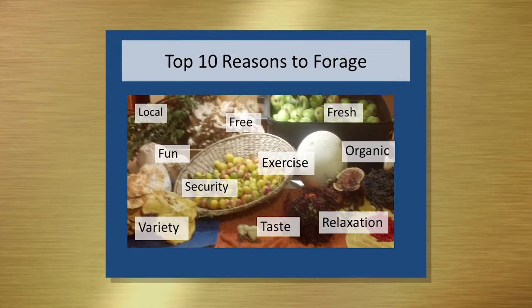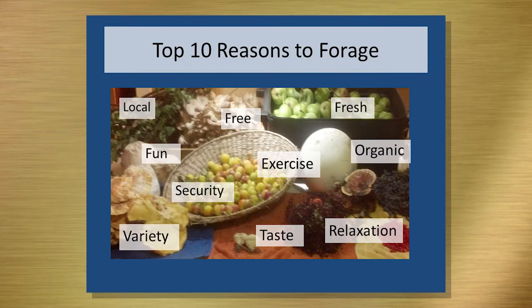So, other thing, relaxation. Well, like I said, Clay does foraging hikes, so I wouldn't say that's a relaxing activity, but for me, going out foraging is just walking off the trail, going into the woods, and taking some time to look around and see what's going on during this season and enjoying the nature. So that's kind of a relaxing activity.